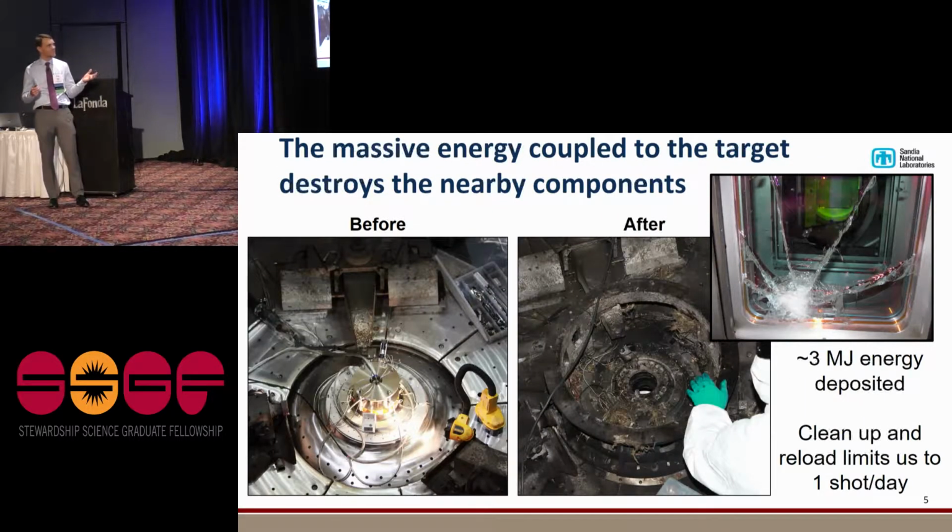And as you guys saw, you start off with something that looks nice and clean and this pristine experiment, and you load in these other diagnostics, and you can see they look a little bit beat up already, and that's because when you fire the experiment, the target itself, some portions vaporize, some turn into plasma, some just liquefy or blow apart in shrapnel. But everything's destroyed, including sometimes some of the diagnostic equipment.